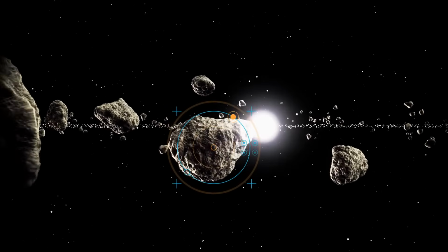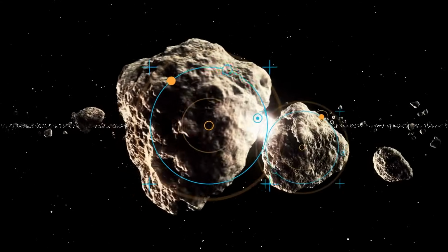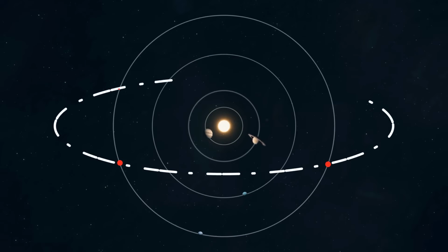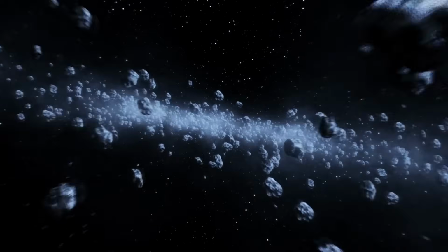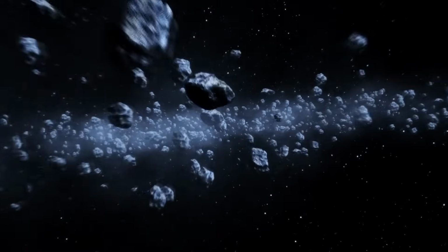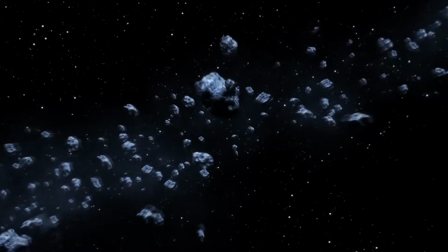The research suggests that the distances between these objects' nodes and the Sun might provide clues to Planet 9's location. You see, these nodes are the points where a celestial body's orbit intersects the solar system's plane. When these objects reach these points, they're more likely to interact with other solar system bodies, potentially causing significant changes in their orbits or even collisions.